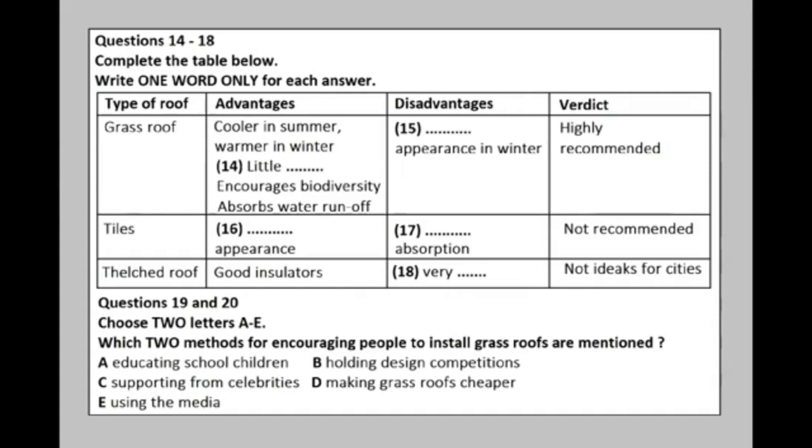The roofs require little maintenance and are better than any other roofing material. They encourage biodiversity by attracting bees and birds, and they absorb water runoff, which helps prevent flash flooding. In fact, the gravel layer retains 71% of the rainwater that falls, thus helping to prevent flash flooding.